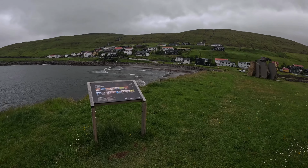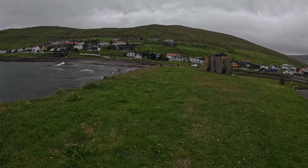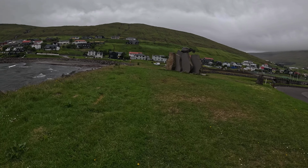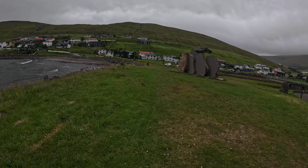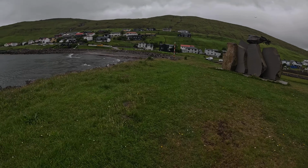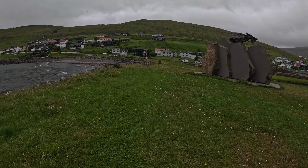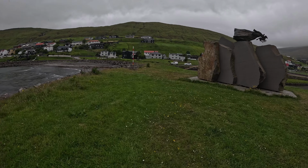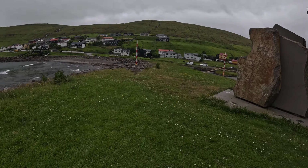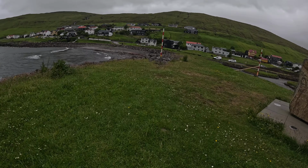I think I forgot to record it, but before coming to the church I was in a restaurant which had really good food, and it's a place where they used to dry fish, so they have a whole history there, and explain everything, and they have really cool photos inside, and the most important, the food was delicious.